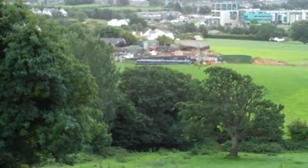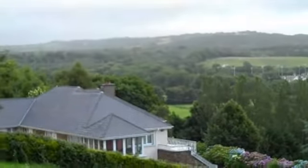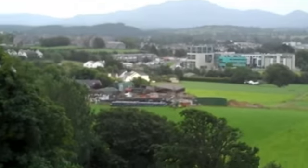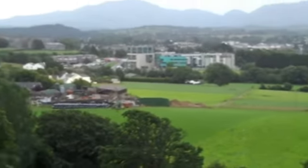Here you have a farm. There's another farm over there, and there's another farm up here. These three farms could be used to supply biogas.